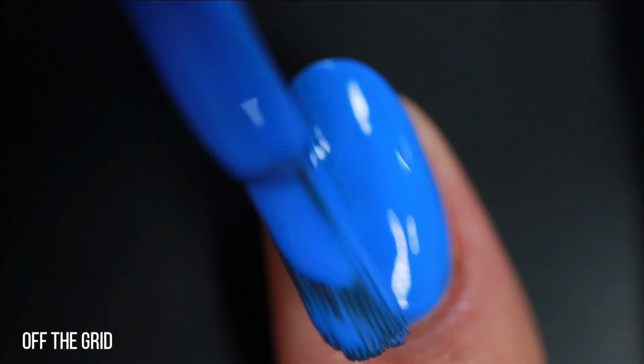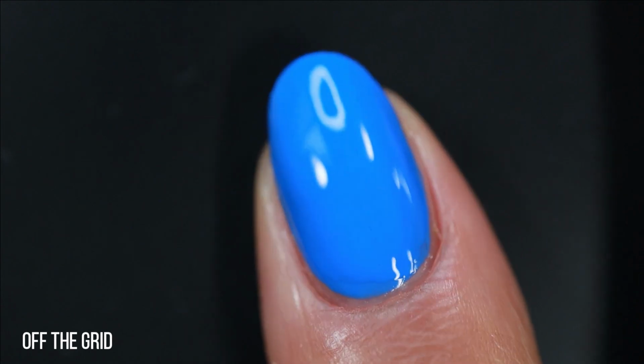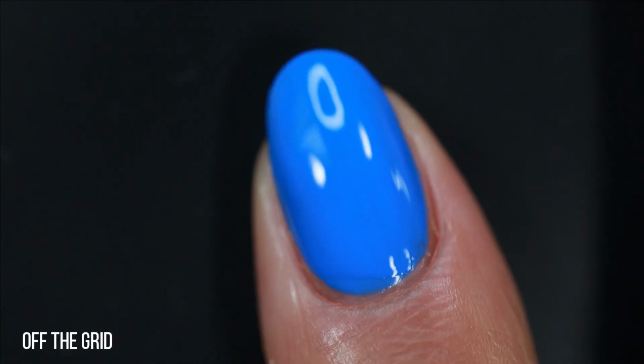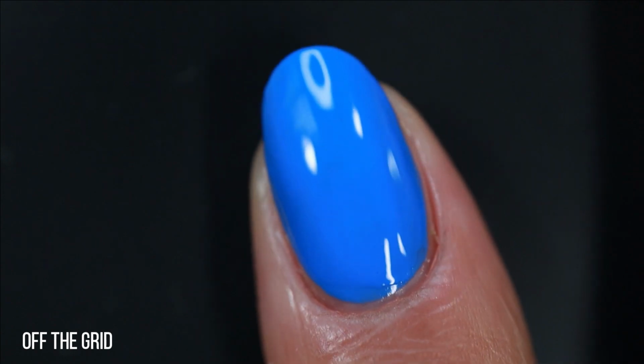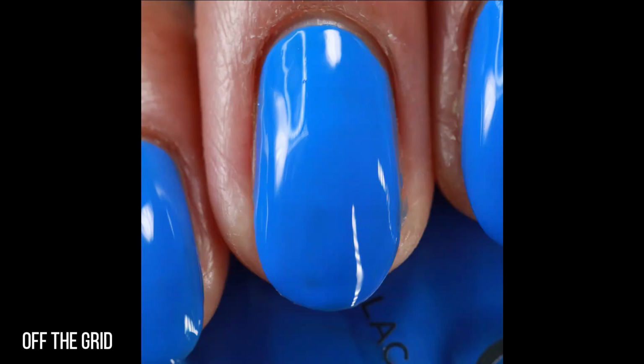Fully opaque for me in 2. I think most people will be good with this in 2 coats, and it just applied itself. It was fantastic. I really enjoyed wearing this color and can totally see myself wearing it this summer. So 2 coats of Off the Grid with a glossy top coat.